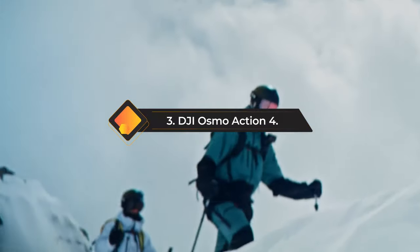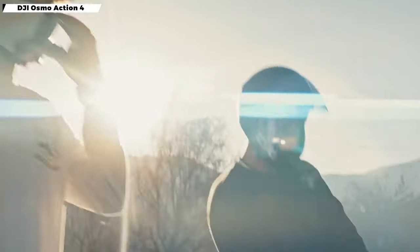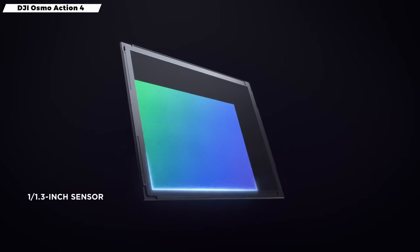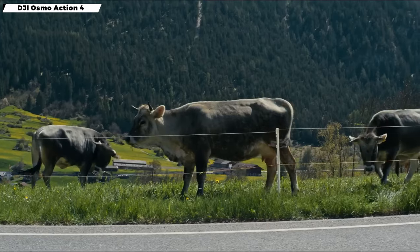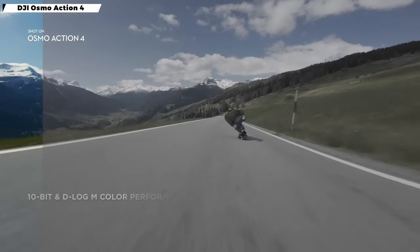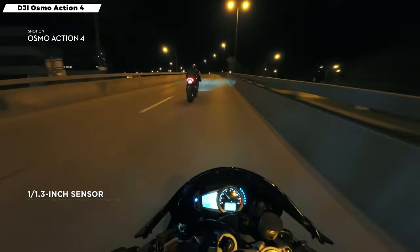Number 3. DJI Osmo Action 4. The Osmo Action 4 steps up its game with 4K/120 slow motion video, a larger one-first 3-inch sensor for improved low-light performance, and professional-level 10-bit D-Log M color. Capture stunning footage even in frigid temperatures with its deep freeze resistance, or explore the underwater world with its 18 meters waterproof design. Vloggers and selfie enthusiasts rejoice at the convenient front-facing touchscreen, while the magnetic mounting system allows for quick and easy attachment to various accessories.